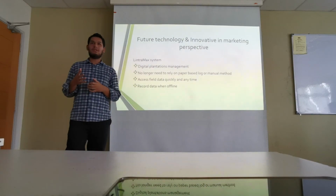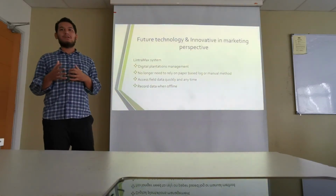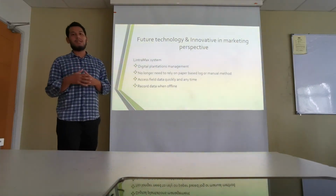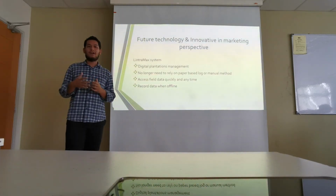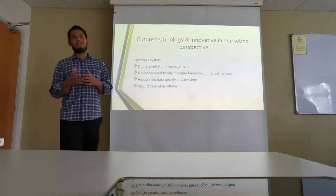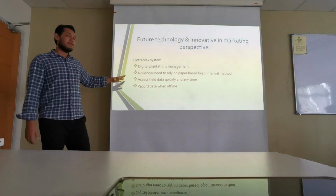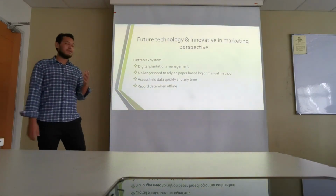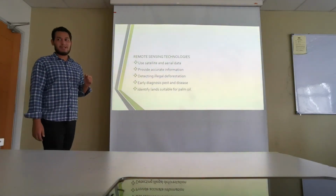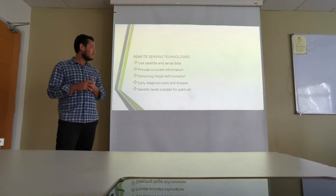If you are somewhere else, you can access the data about your company, and then you can monitor your palm oil management. Next, you can record the data when you are offline, because the estate is not in the city, it is far from the city, and there is no internet connection. With this technology we can record the data even if offline. Okay, next is remote sensing technology, where this system uses satellite and aerial data.